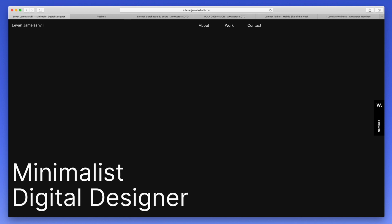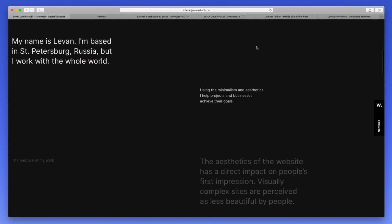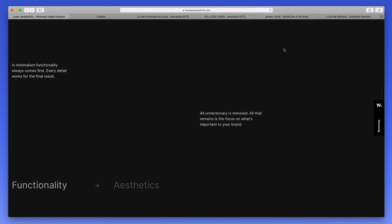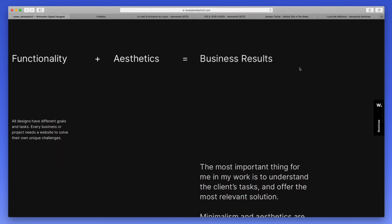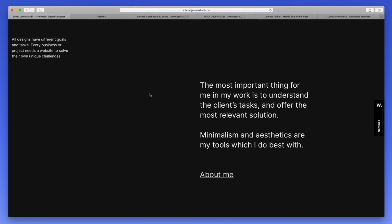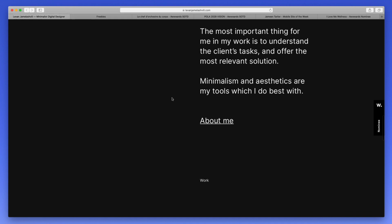And let's get started with the very first one, which is from Levan Jamelavsky, and I hope I pronounced it right. So as you can see, we have a very minimal feeling to this website. I really like how there's a lot of scrolling, but there isn't a lot to digest, meaning that it's quite easy on the eye, and as the theme suggests, it's quite minimal.